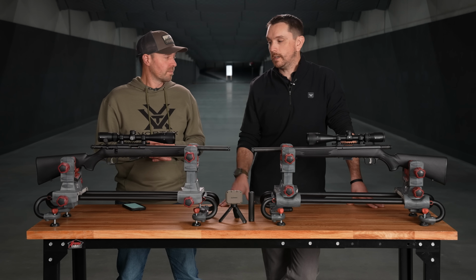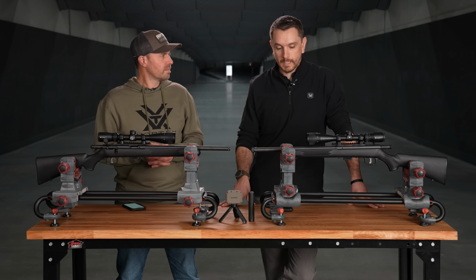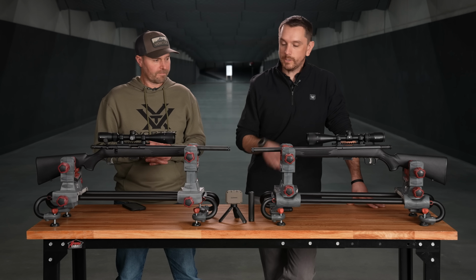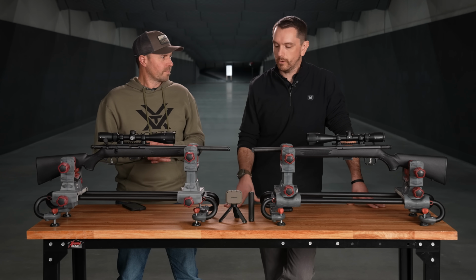I remember when 17 HMR came out, everybody was talking about it being a 300-yard coyote rifle. Yeah, I learned my lesson pretty quick. Same. I think 100 and in, golden. Put your shots in the right spot and that critter's going down. 22 WMR, I'm still with you. I trust it a little bit more on a heavier critter like a coyote.